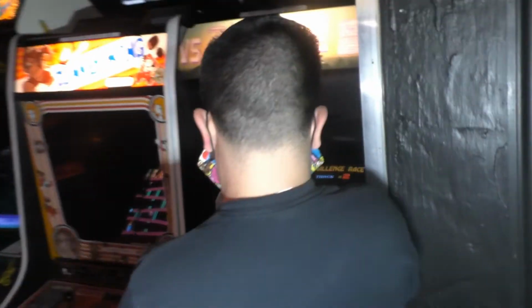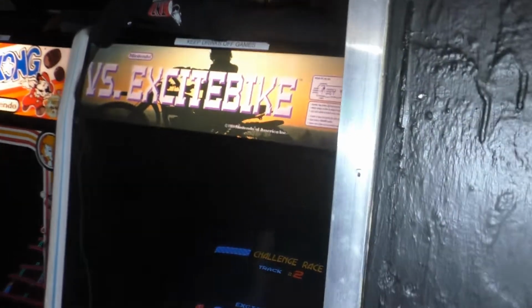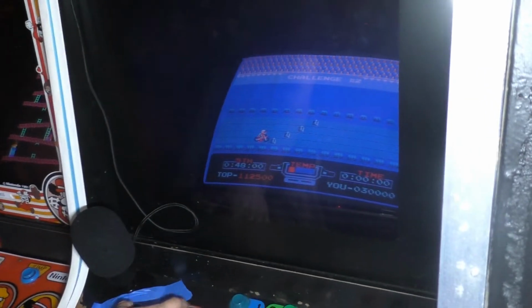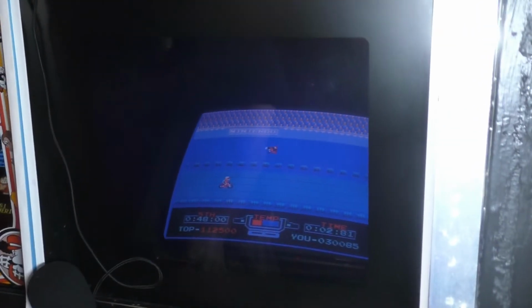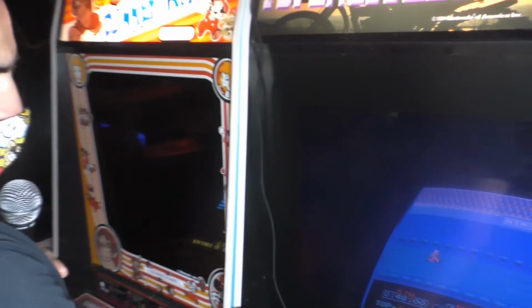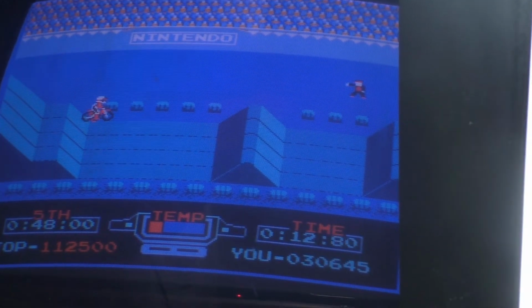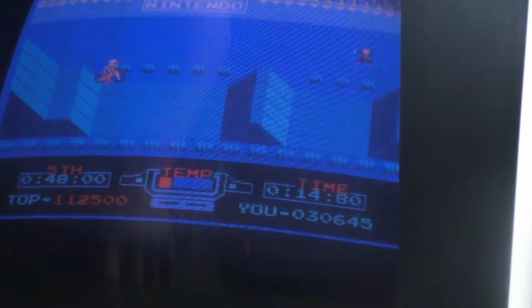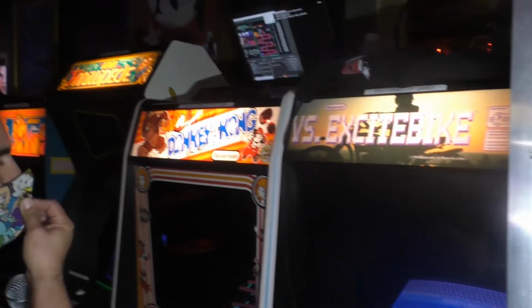So there's an actual Excitebike here. Let me see if I could get on this side. So we have a real Excitebike. Cool, right? Now here's the cool thing. If you trip and hurt the other guy, I think you do it like three or four times, the Excitebike turns gold, and then you're able to just go faster, as fast as humanly possible, and not overheat. That's why it's called Excitebike, which is pretty cool. That is awesome. I know, right?